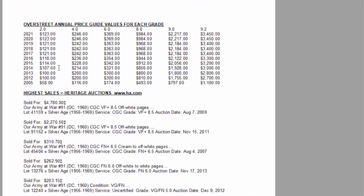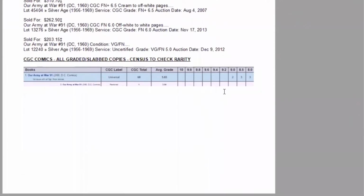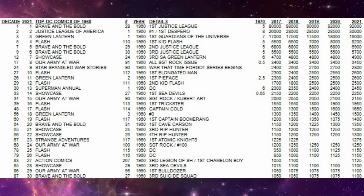And using the Overstreet Price Guide, now that this is a pricey war issue, it's actually kind of been stalling in the last few years. It's met some resistance with the high price tag. It's now a $3,450 book. On the census, there are 2 9.0s and 3 8.5s.